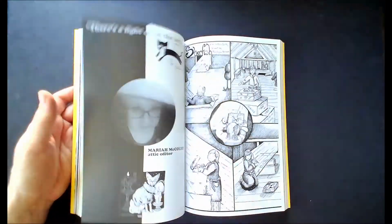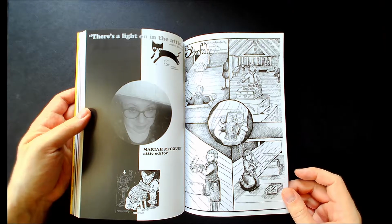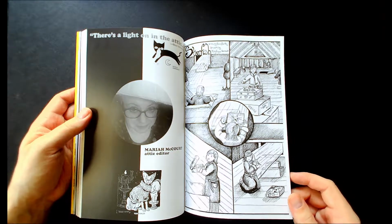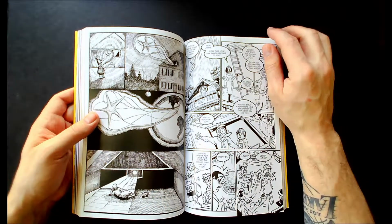Now we're getting to the attic. Mariah McCourt's the editor on that. Again, I don't have an attic either. As a kid I would dream of having my room in an attic, a kind of hideaway, discovering stuff. You know, kind of like the basement. You know what I mean?